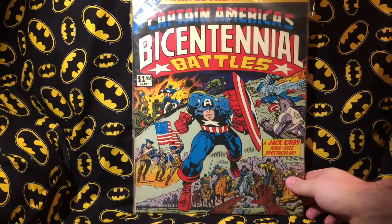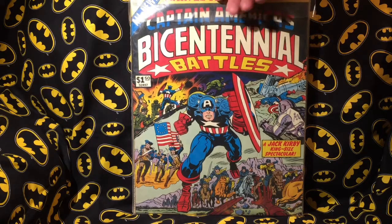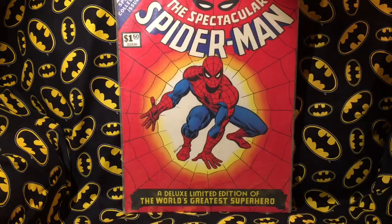This is a Treasury edition. I love Treasury editions. The old Bat's Cave, the house is done. Hopefully within a month or so I'm going to start showing off some different parts of my collections. But I love Treasury editions. And this is Captain America's Bicentennial Battles. Beautiful cover, really nice shape. I bought both the books that I'm about to show you for $30.